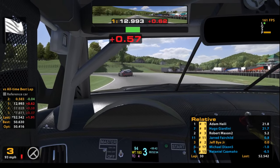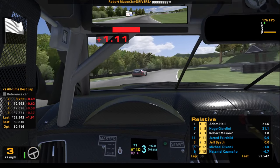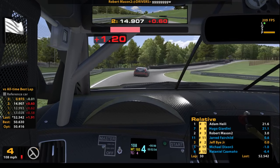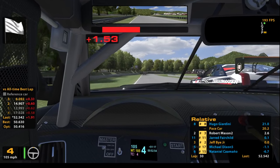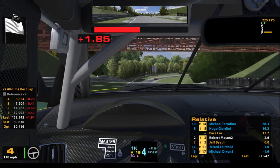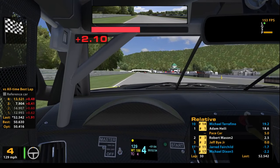It's not this guy directly ahead of me, it's the guy above him, or in front of him. Oh man, just can't get to the throttle. Clear on the right. I've cut it down to like 3 seconds, 2.6, but it's just not gonna be enough. Man, we were so close to getting there.